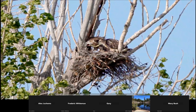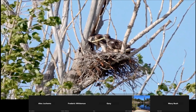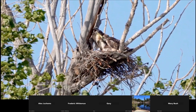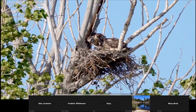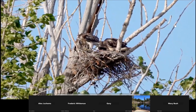So this is the movie. Let's see if that works. There we go. Stop. Good, the third one's getting in. This goes on for quite a while. Eventually, the one on the right gets it and swallows it, but it takes quite a while.